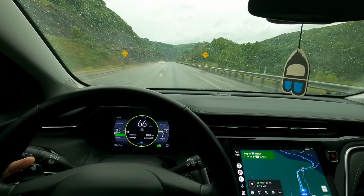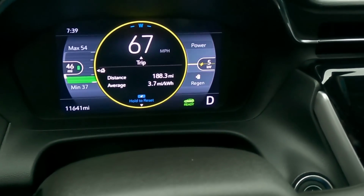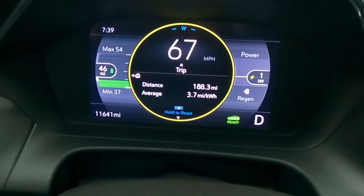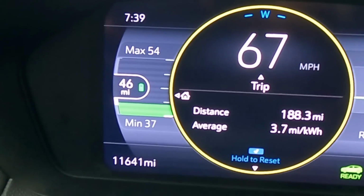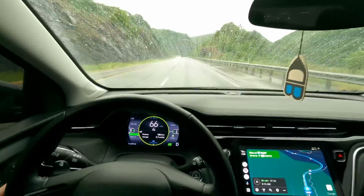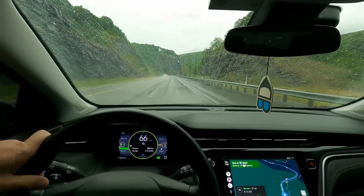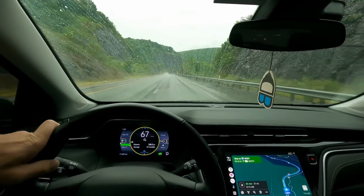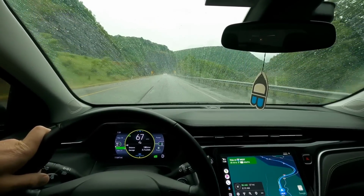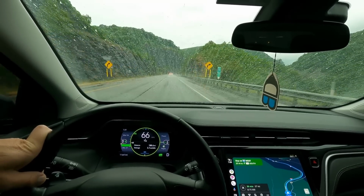Quick update for you. The good news is we've been going downhill. We have 37 miles to our destination. We have 37 miles on the minimum range, but you can see now that trending bar has been moving more towards the middle, towards that 46 range. So I'm right on the cusp. I should get there unless I hit any major uphills. You know, I think I'll be rolling in just in the nick of battery time.